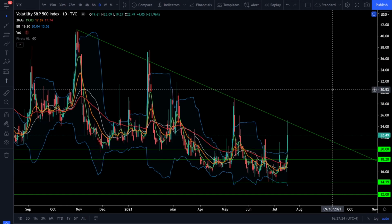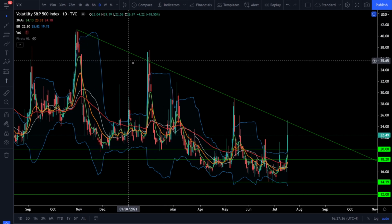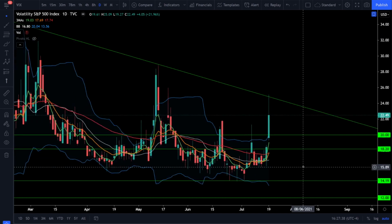Next up on the VIX, we did see a huge spike in volatility today, which is why we see so much volatility in the market. The VIX went up almost 22% and closed above 20, sitting there at 22.49. The VIX is still making lower highs, and we are getting rejected at our resistance trend line here.